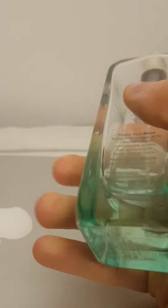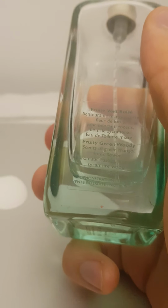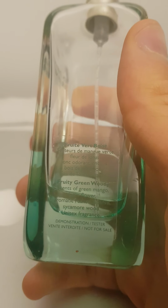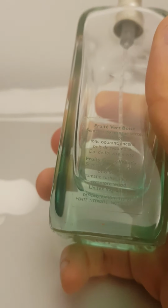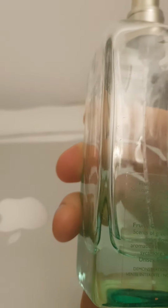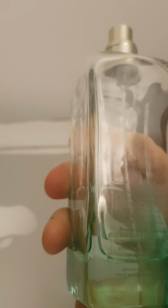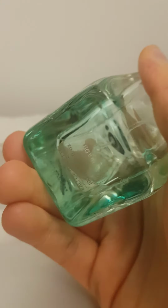It's number 10 spot because it's not long lasting. Otherwise it's great. Fruity, green, woody. Scent of green mango, lotus flower, romantic rushes, incense, aromatic wood, unisex fragrance. I really love it.